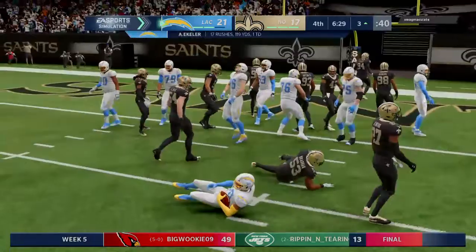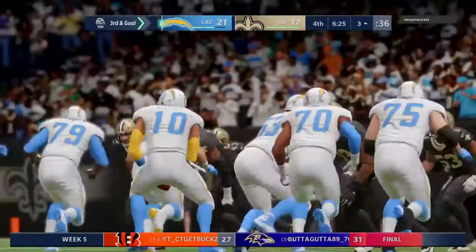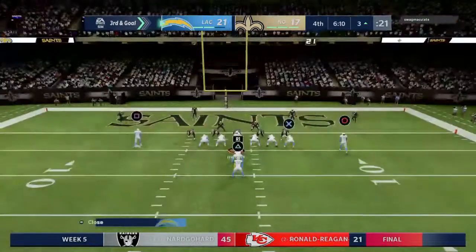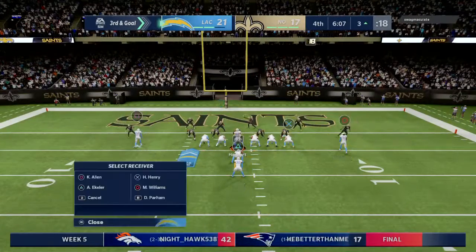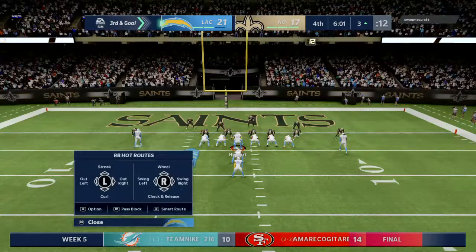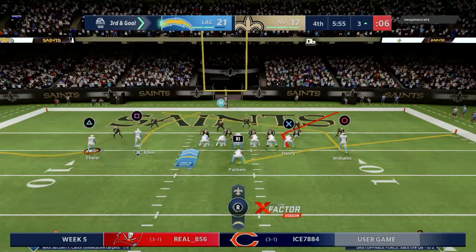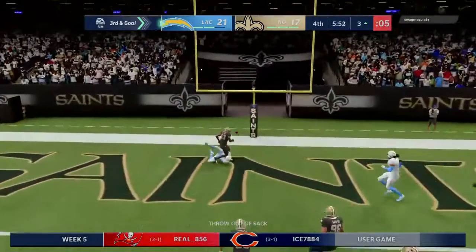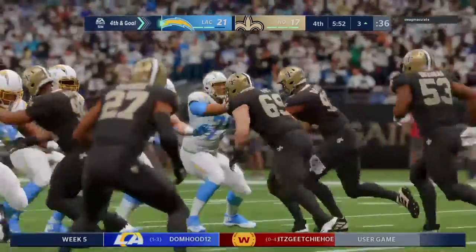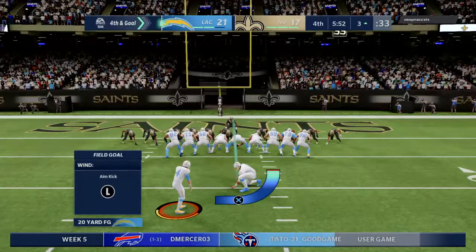Second and goal from the 1. And maybe a measure of revenge there. He's had his way in this one, but this time they get him behind the line. Call it a loss of 2 on the play. And that'll make it 3rd and goal. Defense these past few downs, able to knock that one away on 3rd down and bring up what I think for the offense, an unexpected 4th down here.